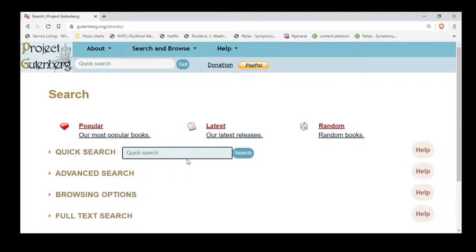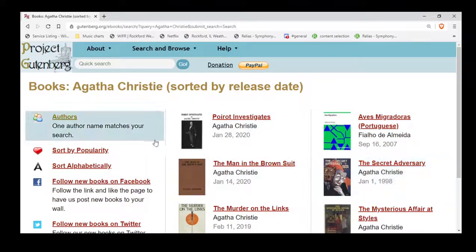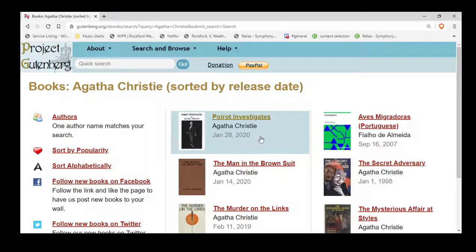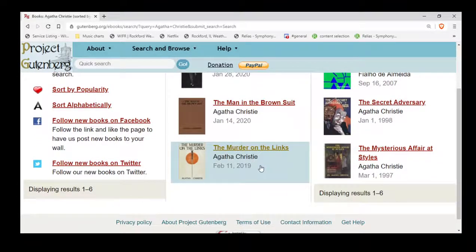A lot of people like to read Agatha Christie. Okay, do a search, and you see, yes, she does have some books in the public domain, like Poirot Investigates and The Man in the Brown Suit. That would qualify for a couple of different prompts for this year's March Mystery Madness. The Murder on the Links could also be for that.